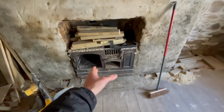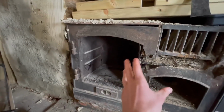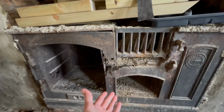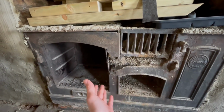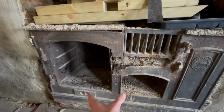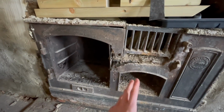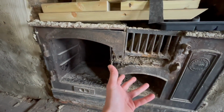Update on this. So this is all coming out because it was so badly damaged and rotten, and at the back it's basically crumbling to pieces. There was no way of salvaging this for an economical cost. It needs to just be stripped out and replaced with something else. Also, it's not functional. It would never have been functional. It's not safe to have ever been functional again. So I want something that I can actually use.